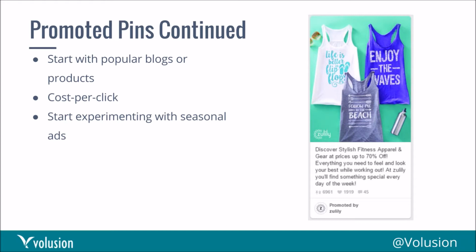Promoted pins are charged on a cost-per-click basis, so you're charged only when someone takes an action with the pin. This is the same concept for several other types of online ads. You should also make sure your first few promoted pins are able to be shown for a long period of time. Once you've gotten some experience making these ads and you have a better idea of what they'll cost, you can start experimenting with seasonal, more short-term posts and see how your audience responds.